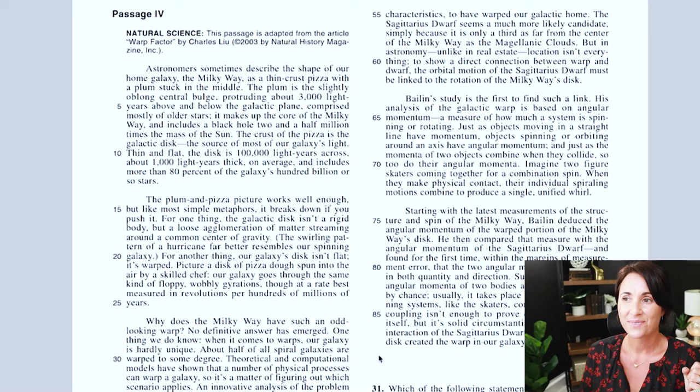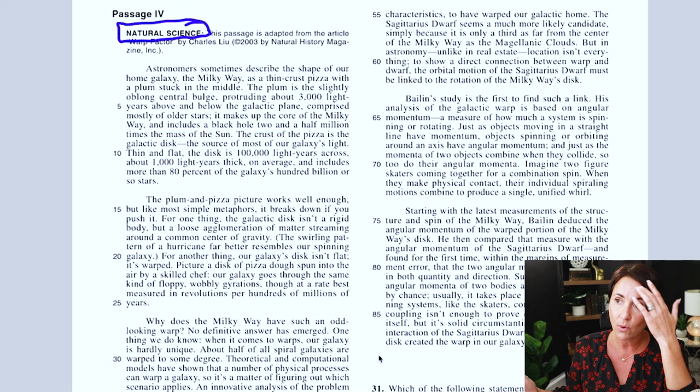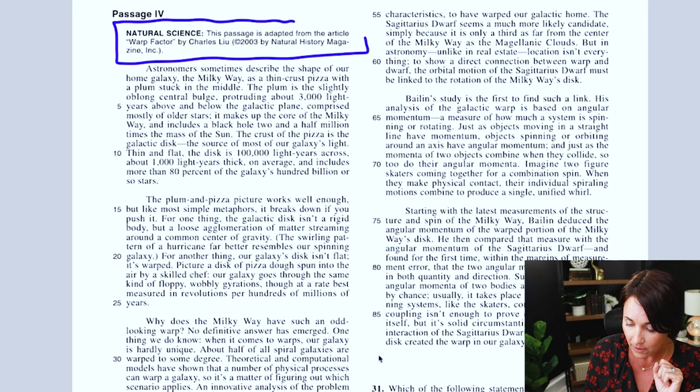Okay, so let's say that I am that natural science person. I like to read about science. So I have decided I'm going to start with passage four first, and I've got my bubble sheet next to me, and I'm going to bubble in as I go. Remember, we want to simulate an actual test, all right? So I'm starting with passage four. The first thing you want to do is to take a look at the title.